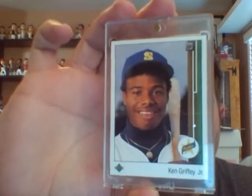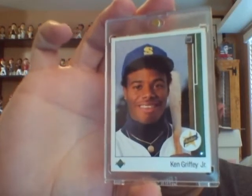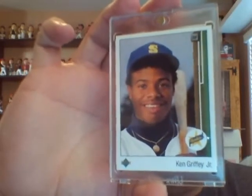I thought it was in amazing condition. I was super excited to send it in to get it graded. It was the first card that I ever sent in. Actually, the only card that I ever sent in myself to get graded. I'm not real big on graded stuff, again, just because condition doesn't really matter. And so anyways, but I sent this card in.